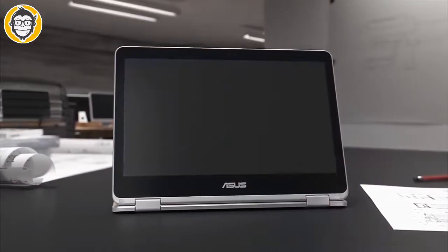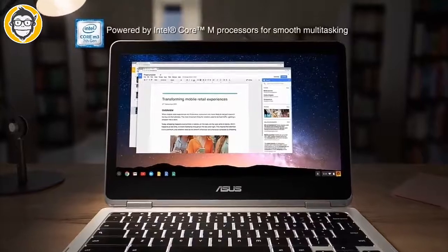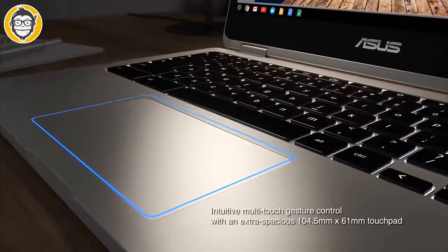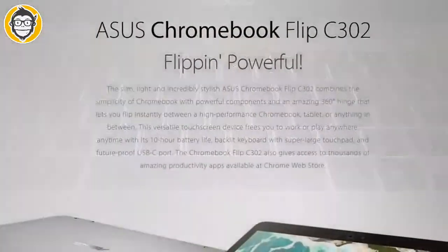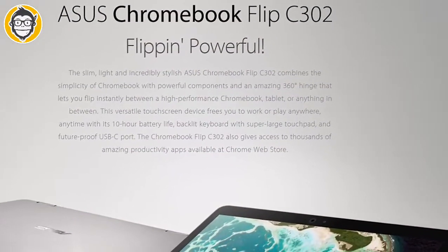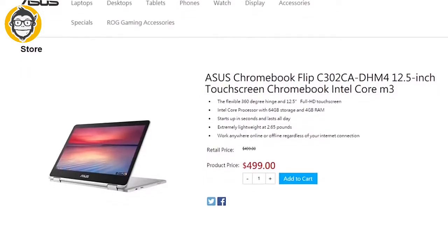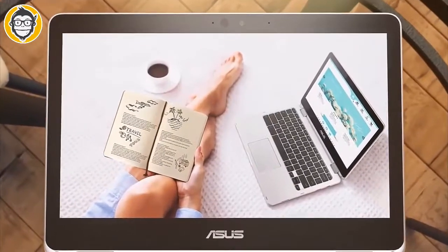It's got 4GB of RAM, an Intel HD graphics card, a Core M3 processor, and 32 to 64GB of storage, so when you factor all of that in, this is actually one of the very best Chromebooks you can buy, even putting aside the price. And when you factor in this laptop being priced almost the same as every other Chromebook on the market, it just becomes an absolutely amazing deal.